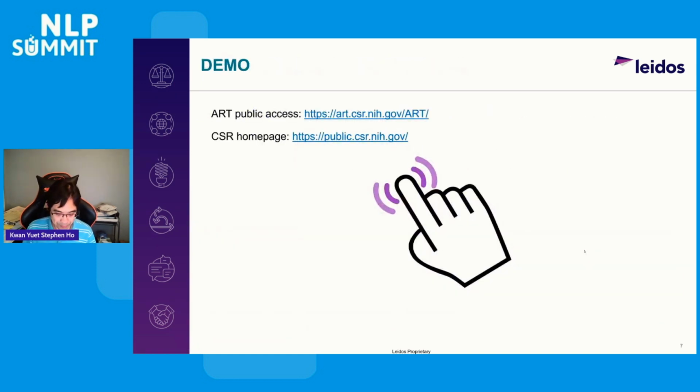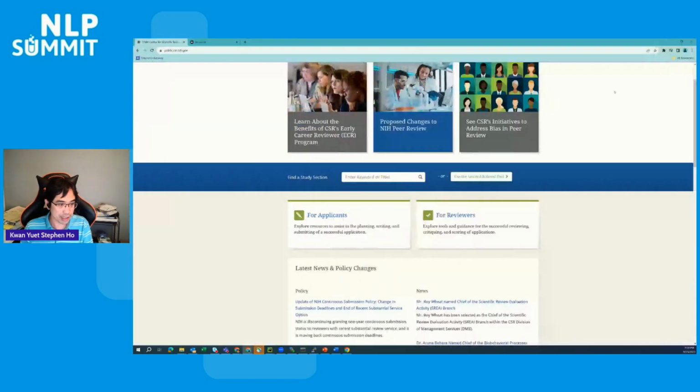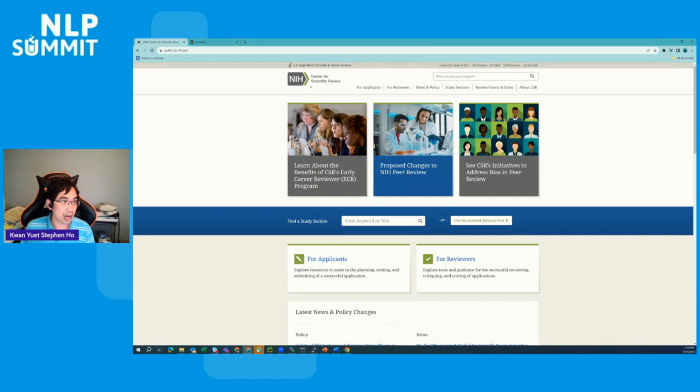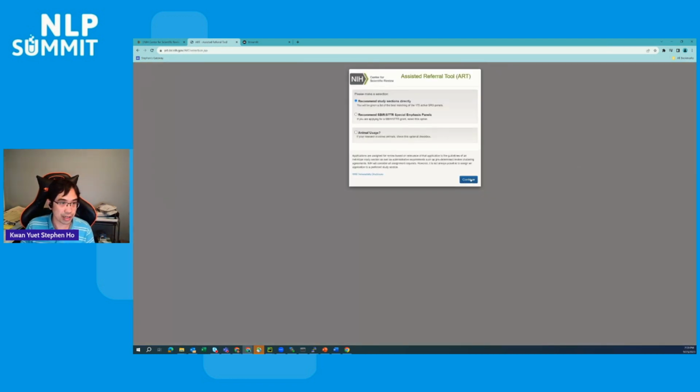So actually, let's do a demo here. So let's come out here. So let me do a full screen. So here is the public website of CSR. Public.csr.nih.gov is public. If you want to use that, you can go here, use the assisted referral tool. Click here. Okay, and click here on the assisted referral tool. So here it comes with it. So for the demonstration purpose, we suggest using the first one, recommend study sections directly.